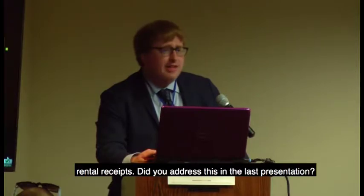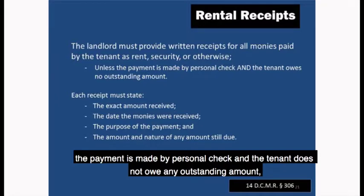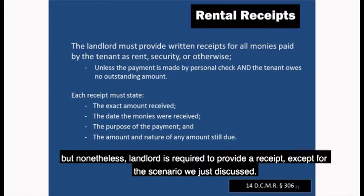Did you address this in the last presentation? Okay. This is a law that unfortunately is not complied with as often as it should be. Unless the payment is made by personal check and the tenant does not owe any outstanding amount, the landlord must provide written receipts. We can talk about what the potential penalties are and how often they're enforced, but nonetheless, the landlord is required to provide a receipt, except for the scenario that we just discussed.